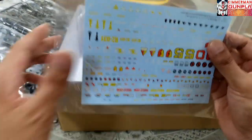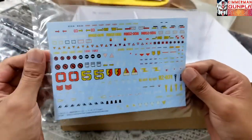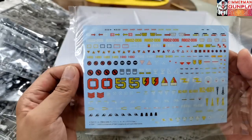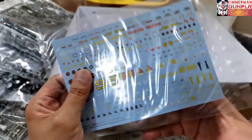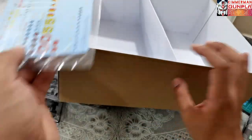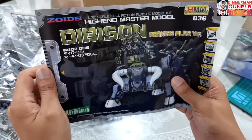We have here decals, marking decals for your Dibison. So it's up to me, or if you want to apply, but to be honest, I don't like applying decals. Anyway, I'll just keep these decals for future use. And we have here the instruction manual for the Dibison.